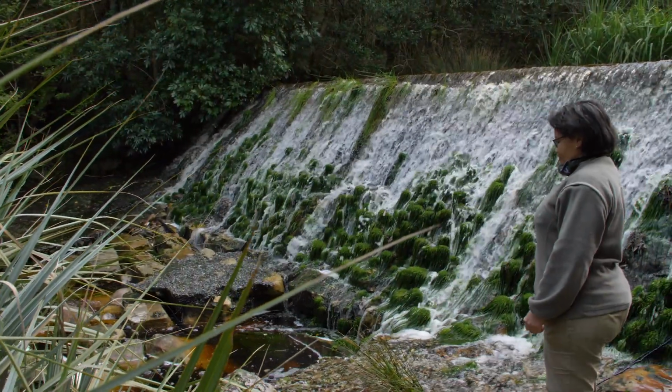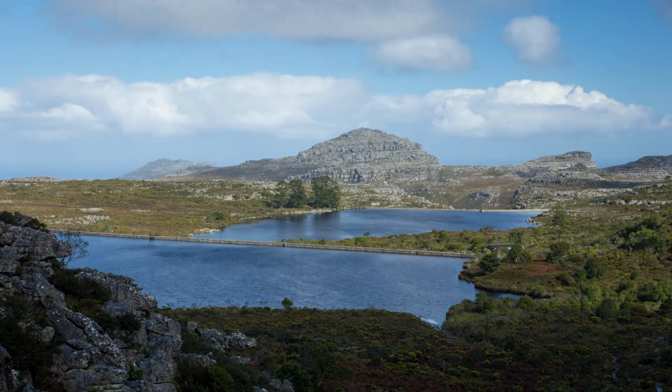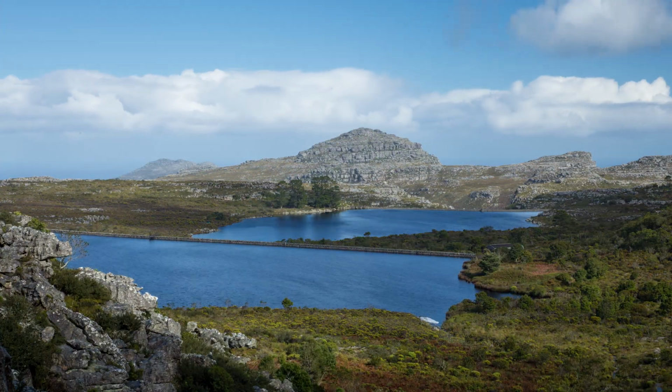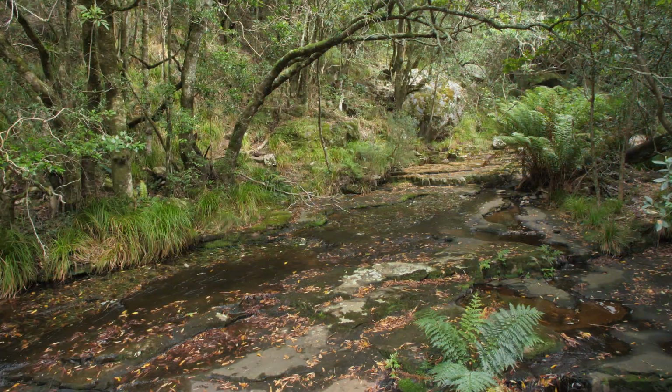For this particular site, it's impacted by the dams on top of the mountain, and it's impacting on the natural flows of the river. And sometimes in summer, all the water is taken up by the dam, so there's no flow in the system.